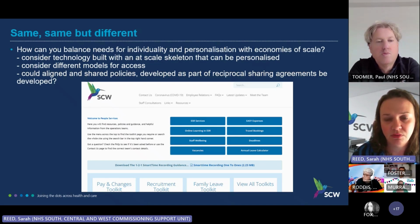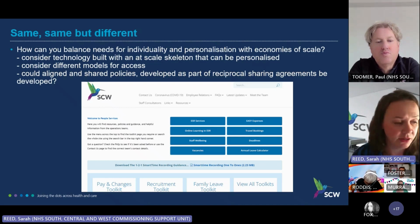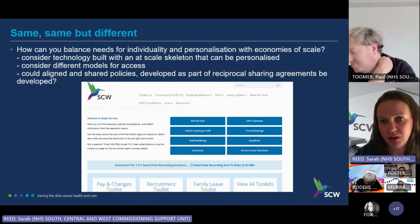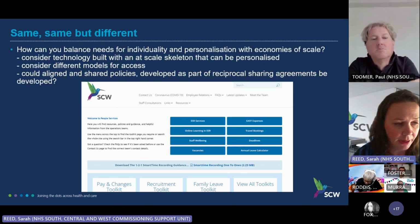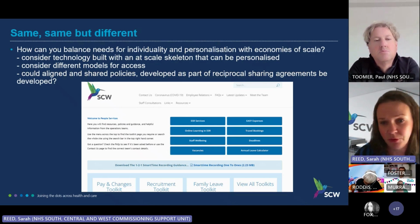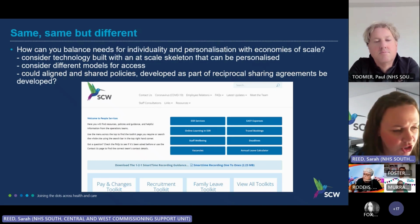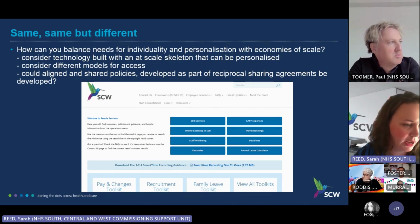So again, it's worth considering in that design principle space what your systems partners might need and want from the way that you approach that. And then there's a consideration, particularly as we're looking more at system-based working and reciprocal sharing of people and passporting and all those kind of things. Is there a further opportunity that you could align shared policies, which, from our space, we've inherited some policies nationally, and that does make the scaling and the alignment a little bit easier.